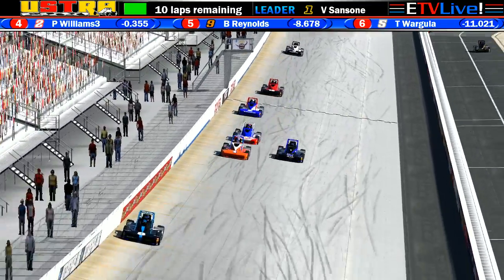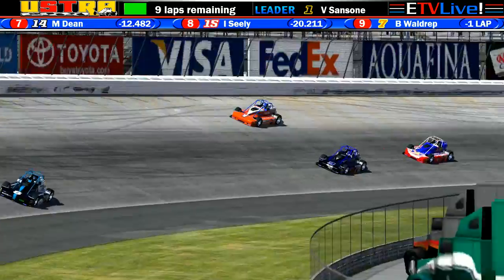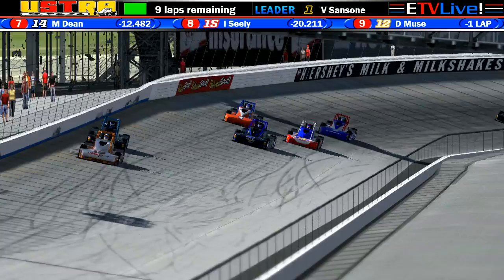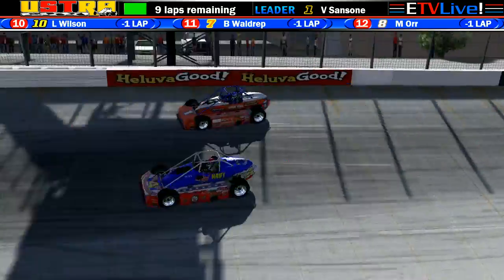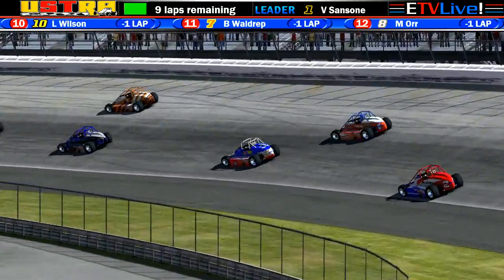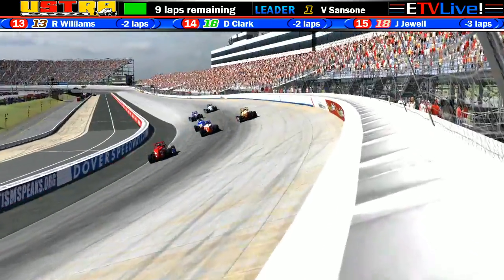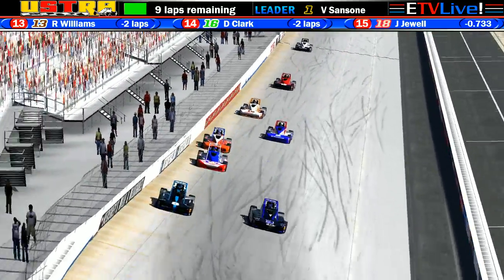9 laps to go this time by, looking to the inside, going into 1. And here we go. I tell you what, Sansone up there on the top, he's going to give the lead up. Ryan Steele moves to the front. Here comes Jeffrey Mays on the bottom. He's going to go after Sansone up here on the top, and the number 4 is going to get the position. So now it's going to be Ryan Steele and Jeffrey Mays 1 and 2 as Sansone moves to the back of the field in 3rd position.